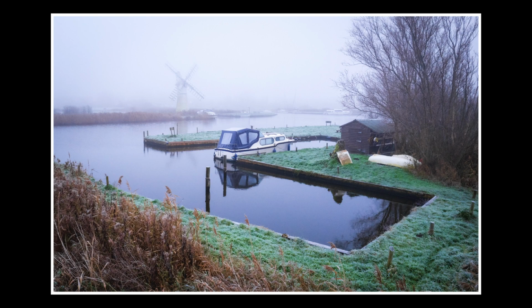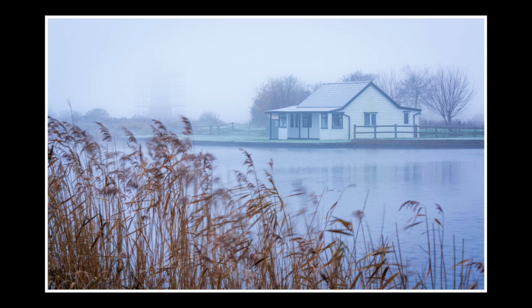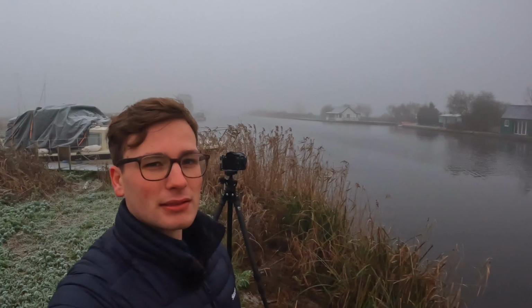So I'm just going to have a wander about this morning. I do know this location fairly well, but when the conditions are like this, the compositions and the scenes always change, and you can never guarantee these shots, but I'm going to try my best to get some nice ones this morning. After not quite getting the conditions I was after, I was a little disappointed with these images. These little huts, I'm not really sure what to call them, to be honest, but they're really photogenic, and there's some nice trees on that side as well, so together they make quite a nice image.